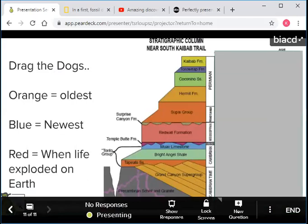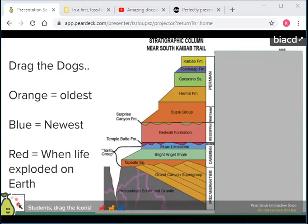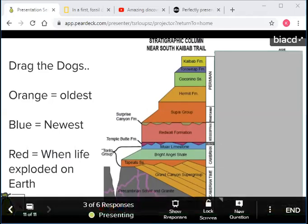All right, our last thing. There are some puppies, and I thought I would put puppies because we talked about the wolf head and the puppy. So I want you to drag the dogs. I want you to drag the orange dog to what you think the oldest rock layer would be. Blue is going to go to the top. And then red, when do you think life exploded on Earth? And what do you guys notice about this? This is actually the Grand Canyon. So for those of you that live in Arizona and have ever gone to the Grand Canyon, these are some of the layers of the Grand Canyon.